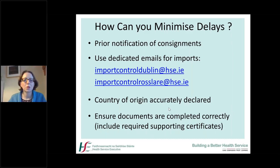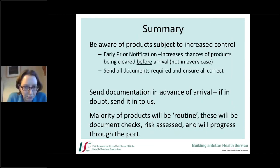In summary, we're asking as much as possible that you send in paperwork in advance of arrival. If you're in doubt and you don't know whether we will want to see it or not, we are happy to still do a control check on it, and if there's no problem, we will release it to Revenue so that it doesn't become an issue. The majority of our products will be a routine check, just document checks, risk assessed, and they will progress through the port, but that is on the basis that we've received the documentation. And I think that's it.